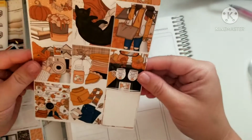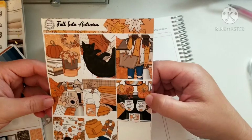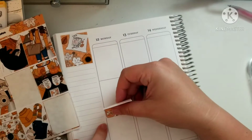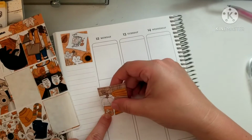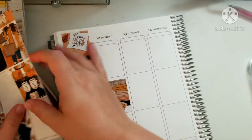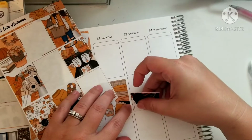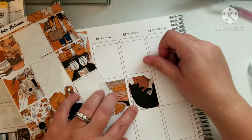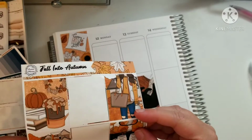So I started with that, and then I decided this week I was going to be super extra. I don't know what came over me. Maybe it was because I was quiet when I was planning. But I decided to go straight across with my full boxes, and everything looks pretty good, but you'll see when we get to the headers situation, I did something that I've never even done before, and we won't even get into it.